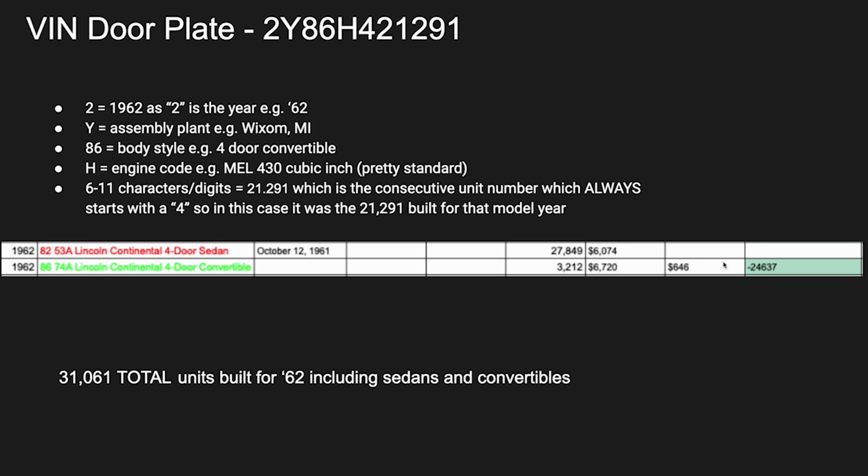I think one difference that I notice, because I'm so used to saying H or N, like Nancy, in the VIN number, I forget which years maybe had H, but for some reason I always remember N. But the 2, of course, is for 262. Assembly plant Wixom. 86 is the body style of the convertible. It does have the 430, which is pretty much standard, but again, it's an H here in this VIN. It's the 21,291, so built for that model year.